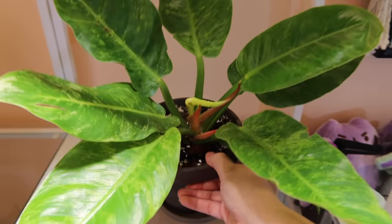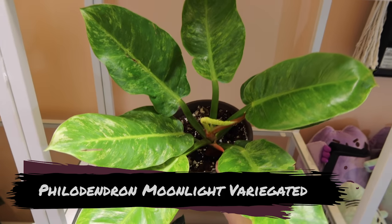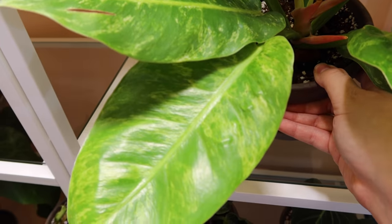And my beautiful Philodendron Moonlight. Just absolutely adore this guy.